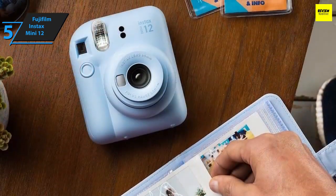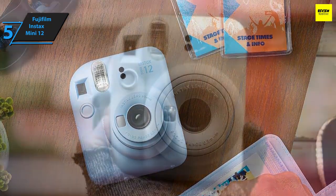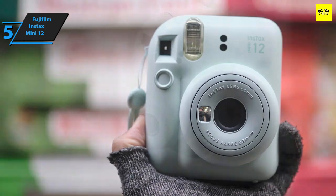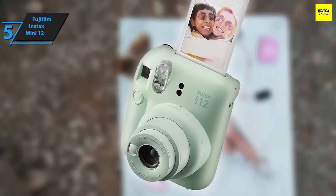Key features of the Mini 12 include automatic exposure and flash control that brightens images, and a new parallax correction function that aligns the viewfinder with the lens in close-up mode. These features work together to create a more accurate and pleasant photo-taking process.